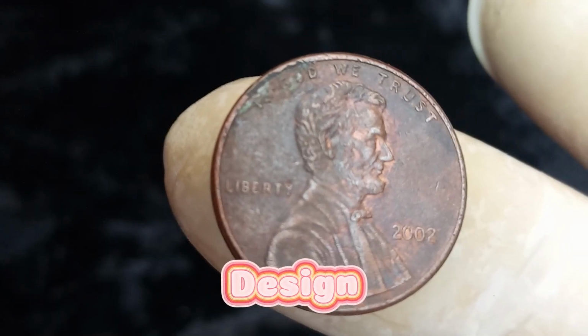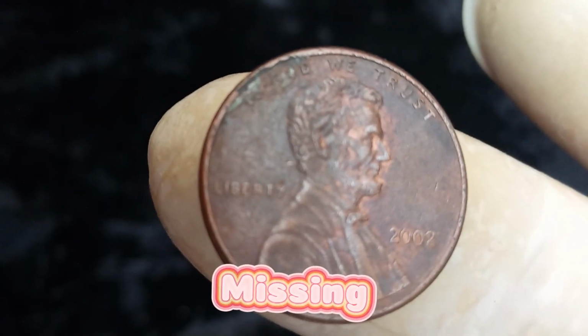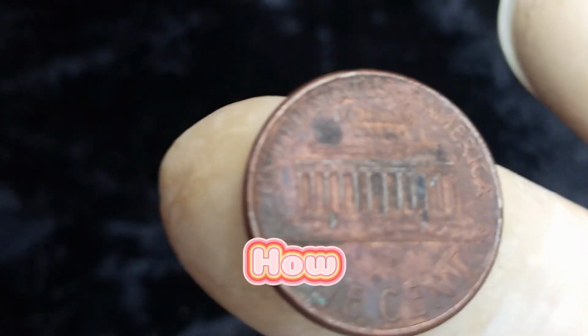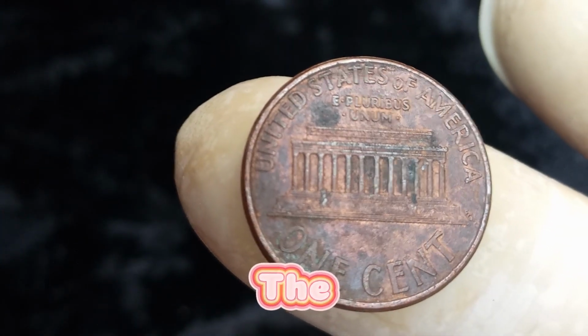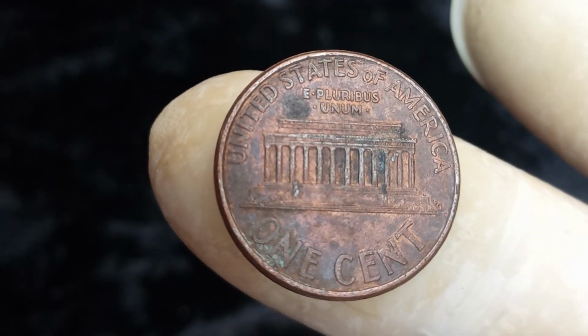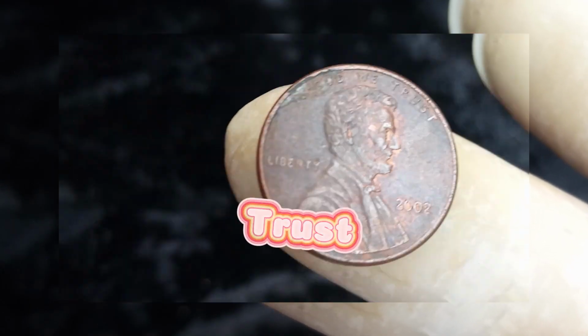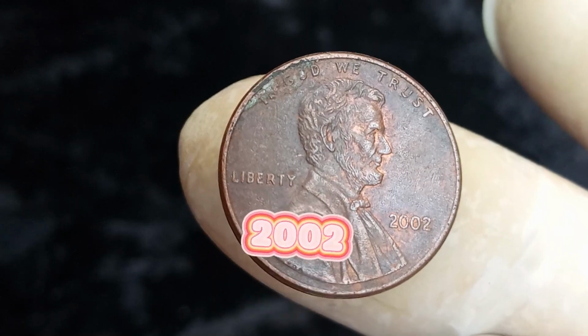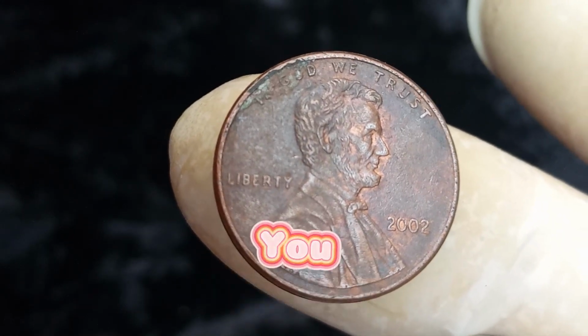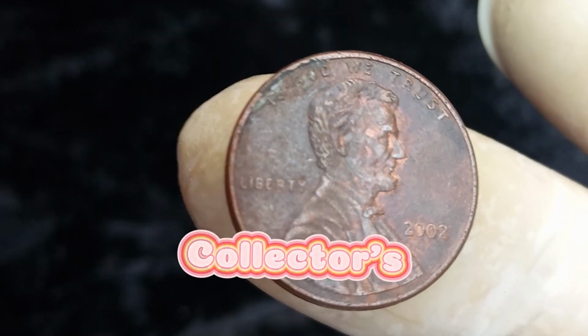Enter, meaning the design is shifted or partially missing. It could be worth $100 to $5,000 or more, depending on how severe and centered the error is. Double die obverse, one of the most valuable errors. Look closely at In God We Trust, Liberty, and the date, 2002. If you see doubling of the letters or numbers, you might be holding a double die, a collector's dream.